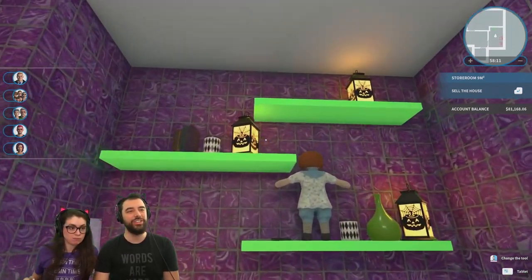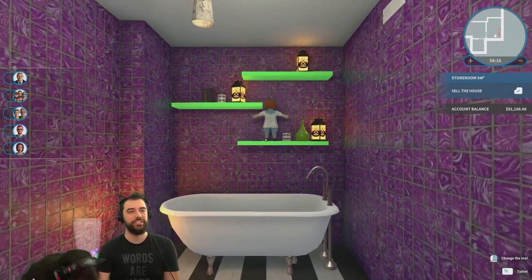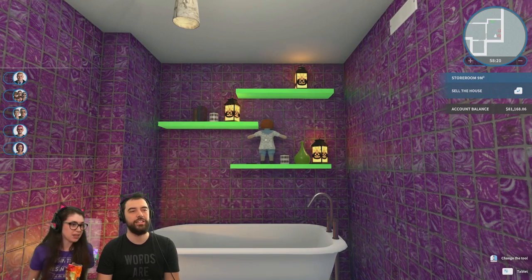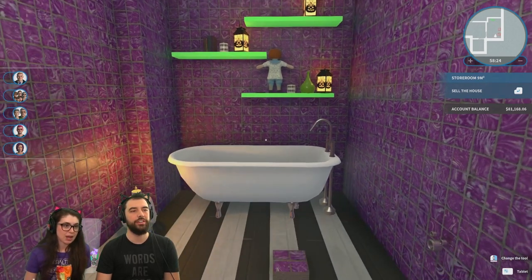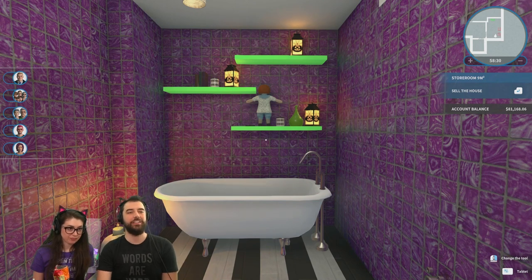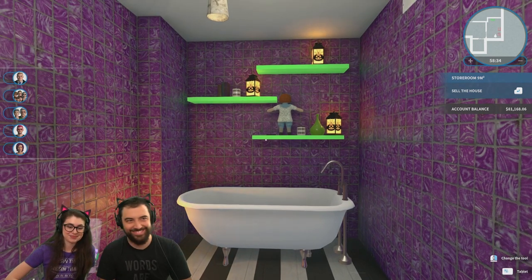Is it too cute? Also, this green is so green. So I wonder if we should have done white. But then it's not Beetlejuicy. I feel good about the green. You feel good about the green? I feel like we probably don't need the three shelves. It's just too much to decorate. No, I think I like that. The top one is so empty, it's kind of creepy.